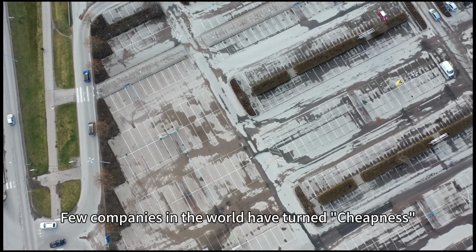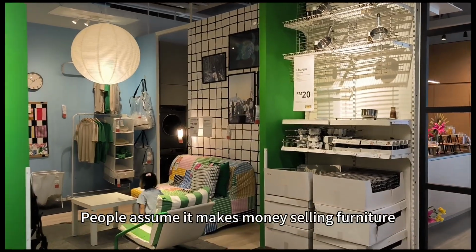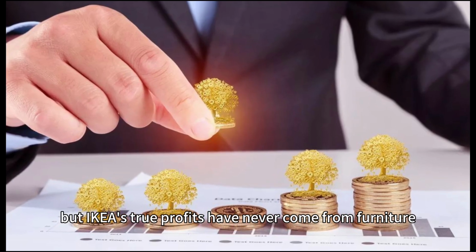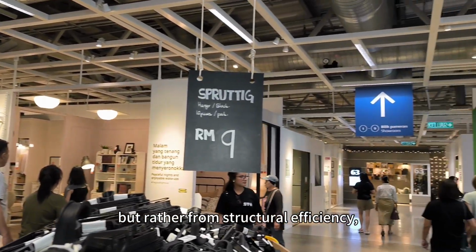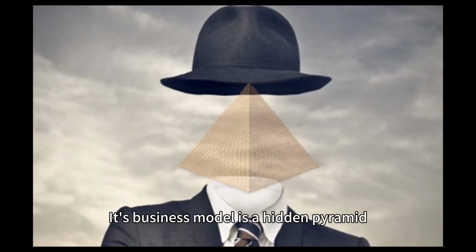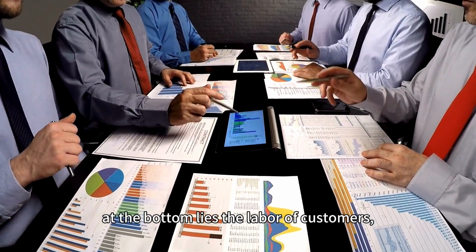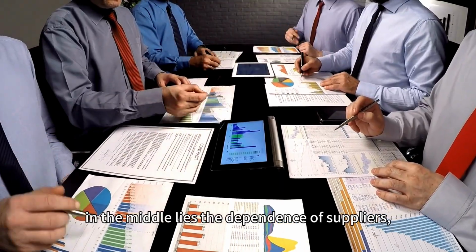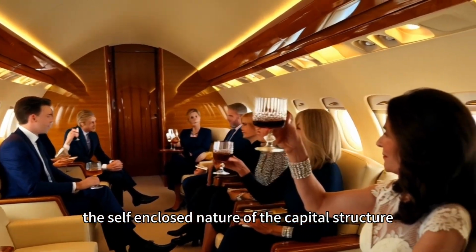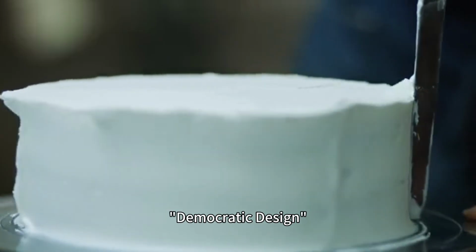Few companies in the world have turned cheapness into a form of power like IKEA. People assume it makes money selling furniture, but IKEA's true profits have never come from furniture, but rather from structural efficiency, customer behavior, and power in the supply chain. Its business model is a hidden pyramid. At the bottom lies the labor of customers, in the middle lies the dependence of suppliers, and at the top lies the self-enclosed nature of the capital structure, all wrapped in a soft, icing-soft coating of democratic design.